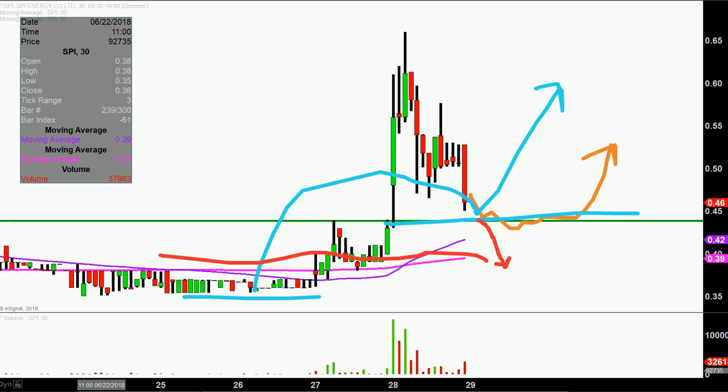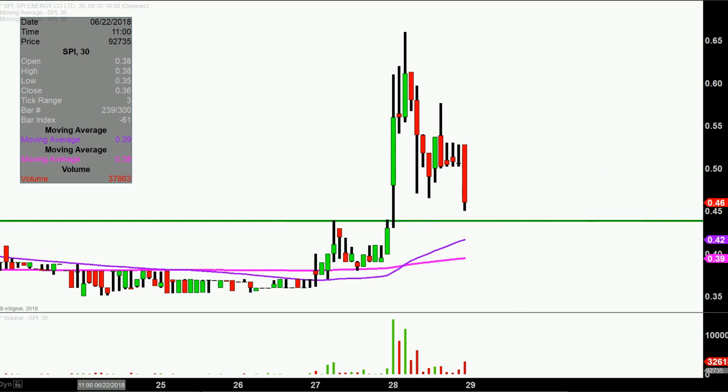But yeah, if the price can hold above 44 going forward, then that would give the price an overall higher base, and that's the name of the game. So yeah, if you haven't connected those dots, let's see if the price can hold above 44 cents or not. That's kind of the key technical level.